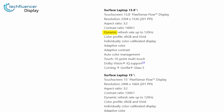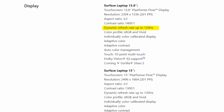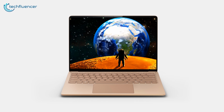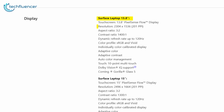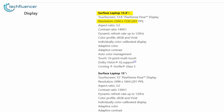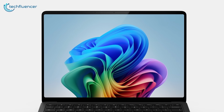Not only in size, the screens of the Surface Laptop 7 now come with a 120Hz dynamic refresh rate as well, which makes them all the easier on the eyes. And yes, they still come with Dolby Vision IQ and HDR support. The 13.8-inch displays come with a higher 2304x1536 resolution to hit the 201 pixels per inch mark that's favored by Surface laptop users all over the world.